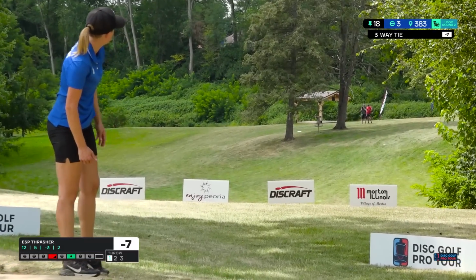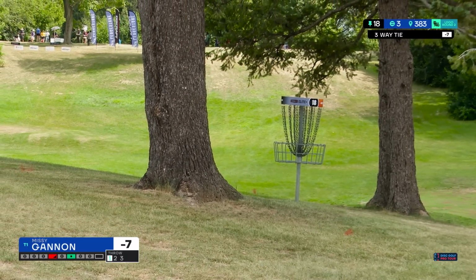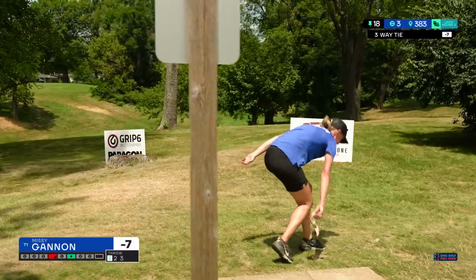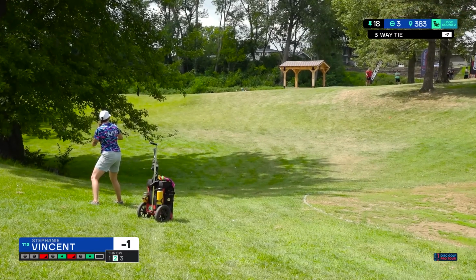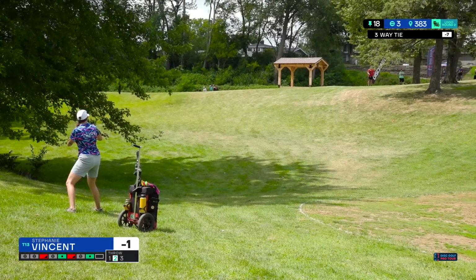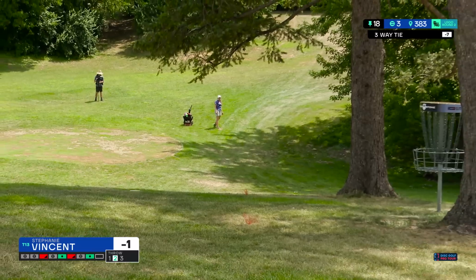Missy flipping up this thrasher nicely, getting a dead straight flight path. And I'm not sure if she landed in the circle, but she definitely has a putt. 30% of the field got to circle 1, 77 got to circle 2. Yeah. But listen to this. There was only 4 birdies.